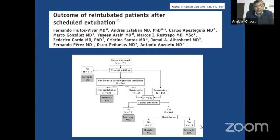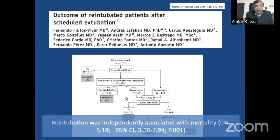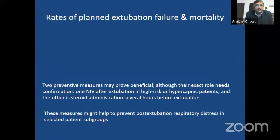So then again, the mortality plummeted. If the patients had another reintubation, then again, the mortality for those who could not be revived was very high, 25%. So you see, the steps leading to reintubation clearly show that reintubation has a very high odds with mortality. The more the number of reintubations, the more the chances of mortality. So therefore, the decision to extubate at the right time should be based on the simple fact that all the chance factors that might lead to reintubation can be harmful to the patient, particularly in certain groups of patients.